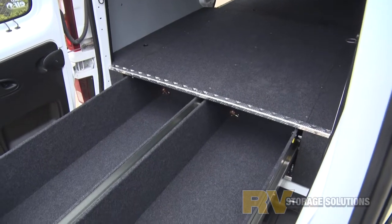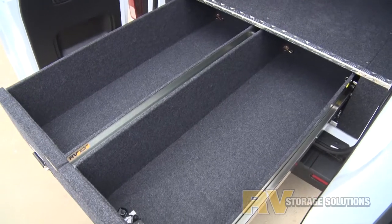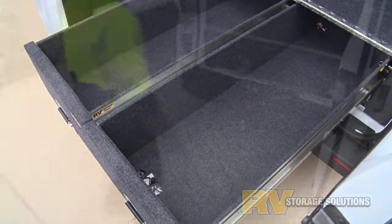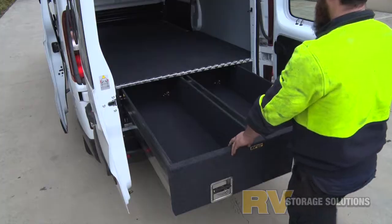Every inch of space is utilised and gear can be stored away neatly and safely. Not only that, your expensive equipment is under lock and key. Now that's peace of mind.